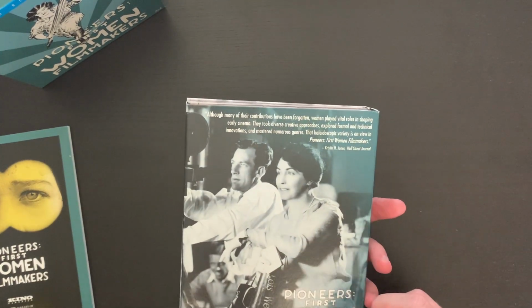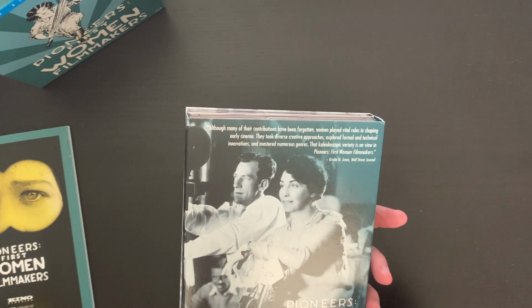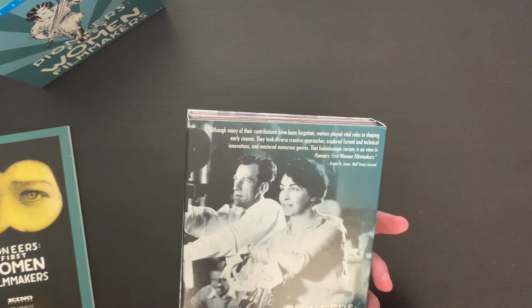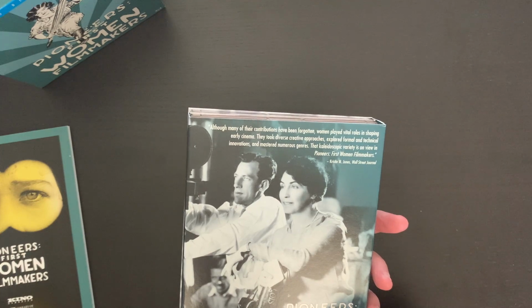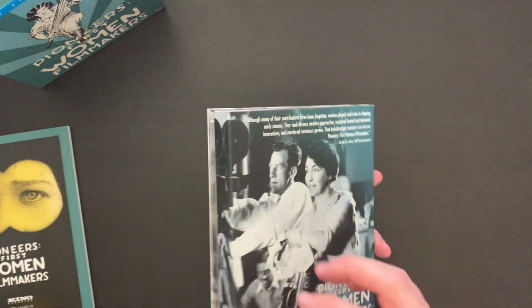So we have a quote here from Kristen M. Jones of the Wall Street Journal: "Although many of their contributions have been forgotten, women played vital roles in shaping early cinema. They took diverse creative approaches, explored formal and technical innovations, and mastered numerous genres. The kaleidoscopic variety is on view in Pioneers, First Women Filmmakers."